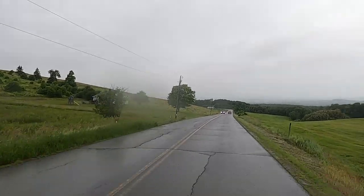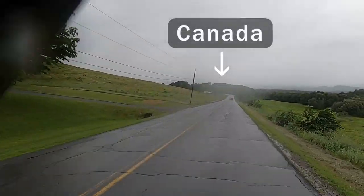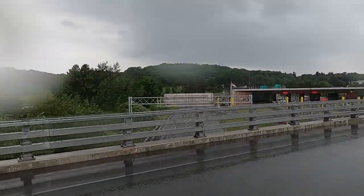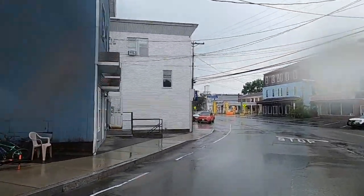It was only later, after I finished, that I realized that this road, Holland Road, runs right up against the Canadian border. I could have literally walked off the right shoulder and I would have been in Quebec. Here on the bridge you can see the U.S. Customs checkpoint on the left, and the Canadian one is not visible on the right.